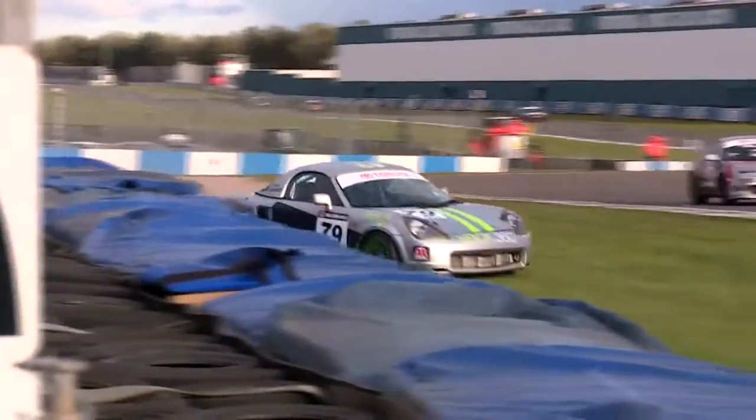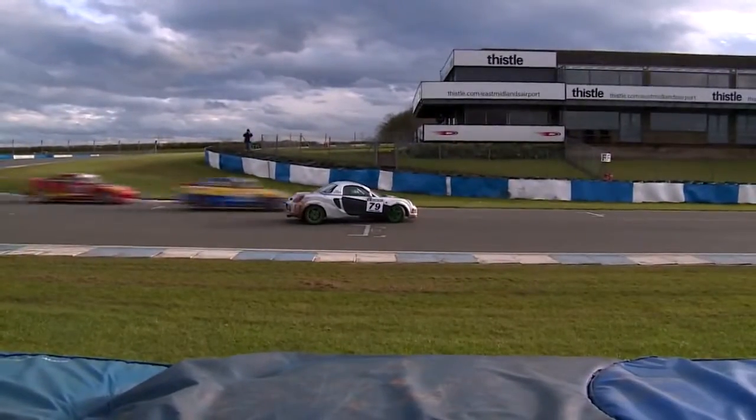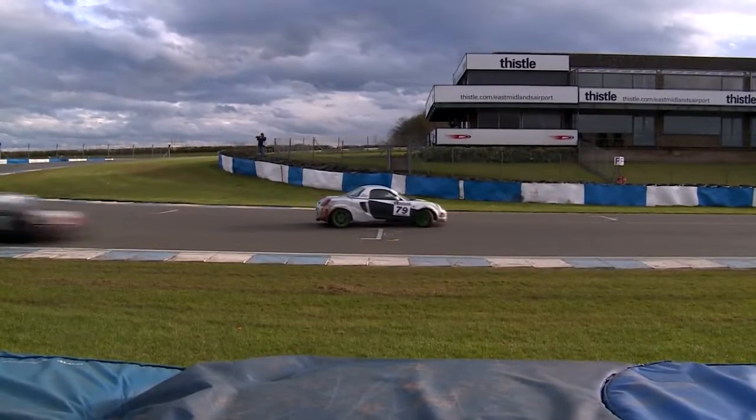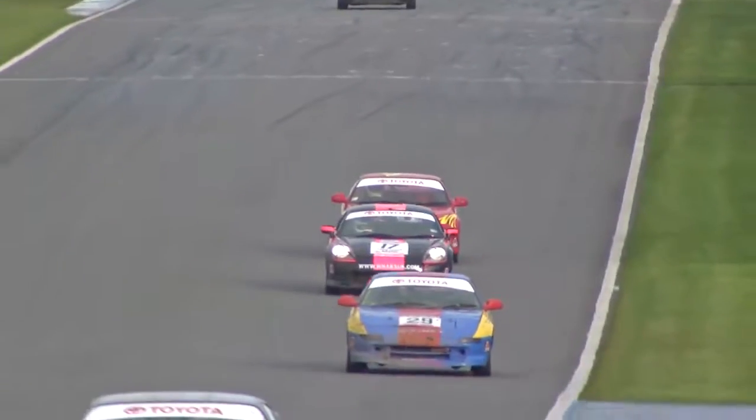Oh, and a big out of shape moment there. That's Jonathan Grimes, who spins onto the circuit. Oh no, he's right in the middle of the track. Can they all avoid him? Maxine Nichols, I could see going through, number 17. Oh, Grimes gets away with that.